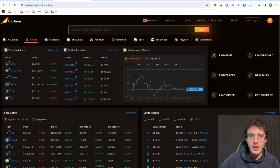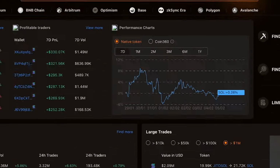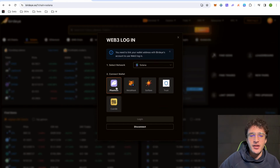So once we're here, my friends, what you can do is you can add tokens to your watch list. You can make this all personalized, but first, what you're going to want to do is log in. Now, as you can see in the top right corner, we've got our sign up, we've got the email login and Web3 login. So if we go to sign up, as you can see, it asks for your email address and password. Now, you can skip this and go straight to the Web3 login. So if we go back, if you go up to the top and click Web3 login, you can connect using either Phantom, MetaMask, Solflare, Trust, or Coin98, and you choose your network.